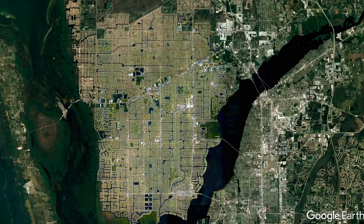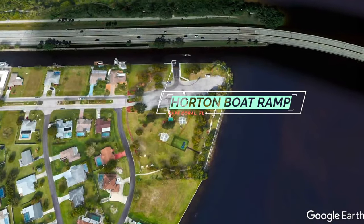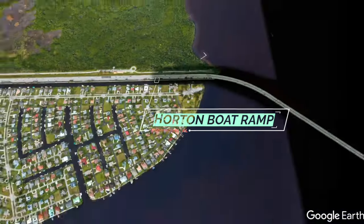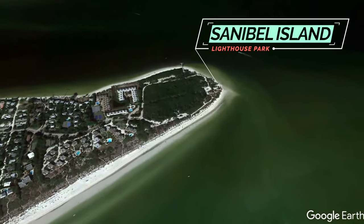And today we've got a really fun trip planned. We're gonna throw the jet ski in the water over at the Horton Boat Ramp on the east side of Cape Coral here, and we're gonna head down to Sanibel Island. I have not been down there since Hurricane Ian hit, and I'm kind of excited, kind of nervous to see what it looks like. I'm not sure how far we're gonna go.